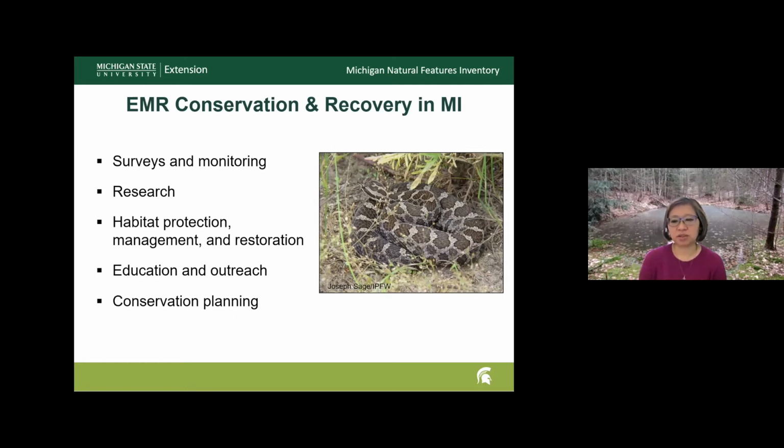Fortunately, in Michigan, and when I say we, I mean collectively all the partners in Michigan, we've been working on eastern Massasauga conservation and recovery for many years now, basically for the last 25 to 30 years. We've worked on surveys and monitoring. We've done a lot of research on this species, especially since the species was listed as a federal candidate. We've also done a lot of work on trying to protect, manage and restore habitat, or at least we're making some progress on that. We've done some education and outreach, and also developed plans for how to best conserve the species. I'm not going to talk about all these things, but I'll highlight some things that we've been working on and moving into the future.